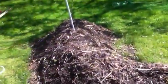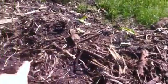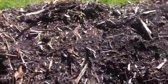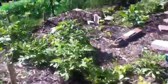We planted the Hugelkultur bed, the new one we just put in, on contour, and there's just stuff coming up everywhere. Beans, cucumbers, onions, beans. Tomatoes haven't come up yet. We planted a bunch of tomatoes there.